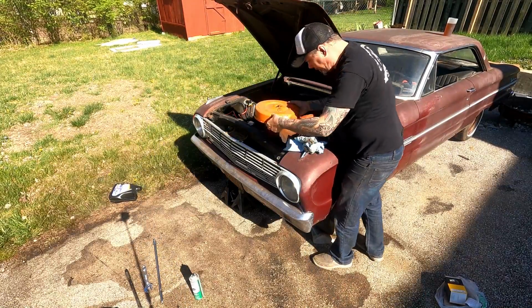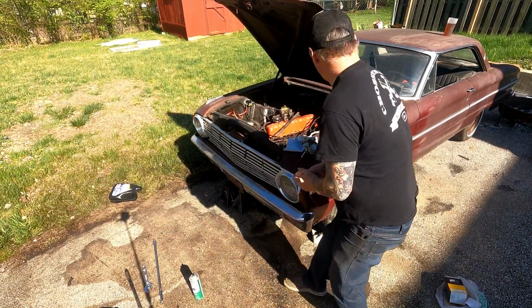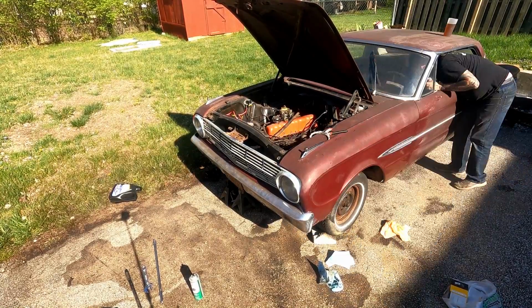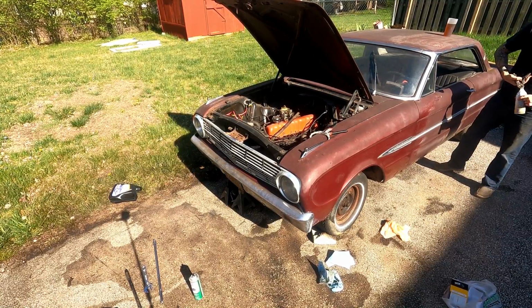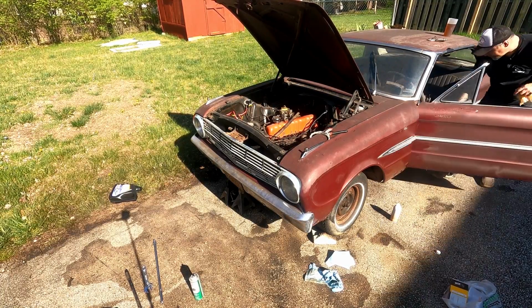I don't know about the two different color oranges either on this. Can I even get it open? I don't know. Apparently I can't get it open. It's hissing at me though. I don't know if that's probably a bad sign. Why is it hissing? Come on now. Okay, it's open. It's all over me. My life. Let's see if we can get her to start.